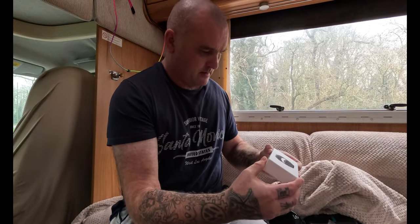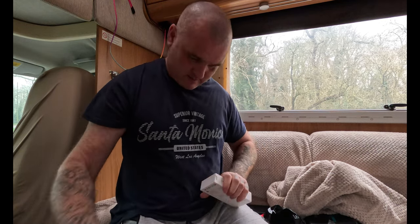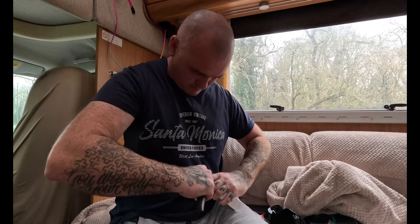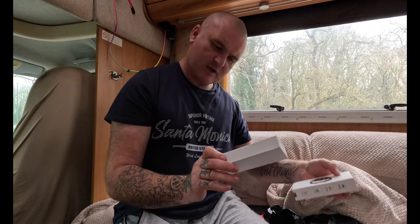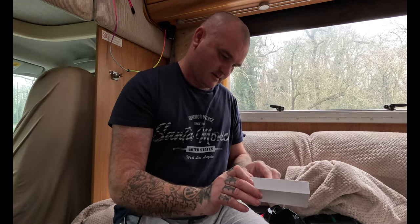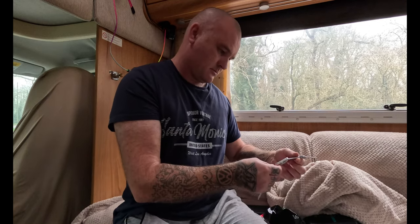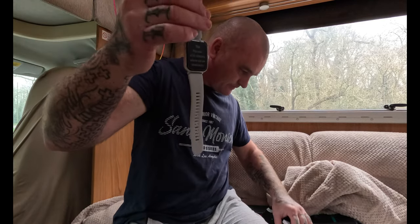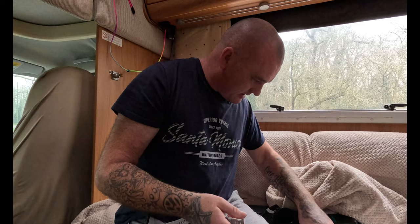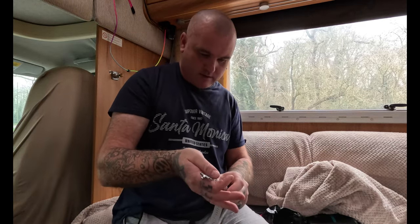This, if we can get in it. Is it glued? Thought I heard pink. No, pink was out of stock, it was grey or silver. Grey, that's the one. The pink I wanted was out of stock. So this is the smartwatch. And then the usual, you get a little charge cable. It looks nice. And an instruction book.